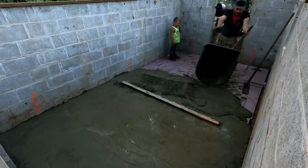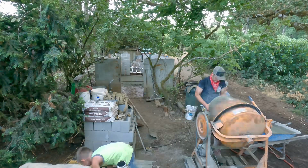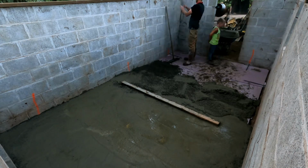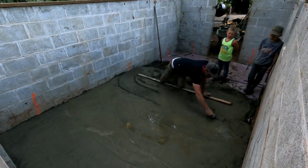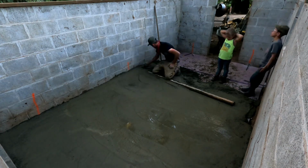And by the end of the evening, we'd probably mixed about 4,000 pounds of concrete. We got through about 75 bags or so, maybe 80 bags of the 100 bags we had. And we got the floor in. Going back and looking at it, it turned out pretty darn good. I'm perfectly fine with it.